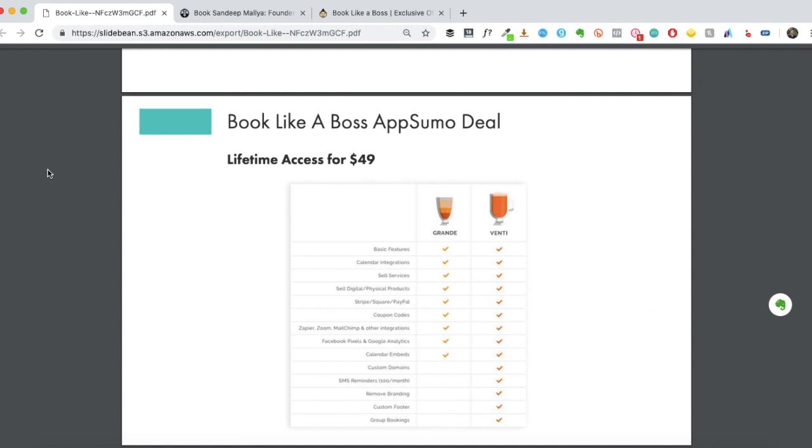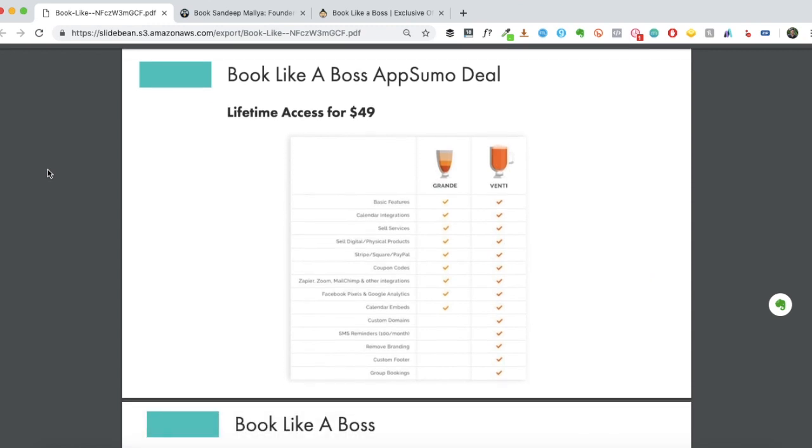So this is what AppSumo is offering. It's offering two types of plans. You are getting the Grand plan and the Venti plan. The plan that I'm currently using, the one that I bought more than 2 years ago from AppSumo, is very similar to Grand. It's called the Latte plan, but I have all these features with my Book Like a Boss as well. And when you go with one AppSumo code, you'll get access to Grand.